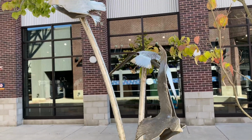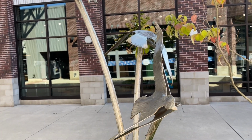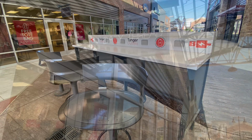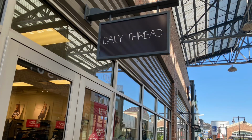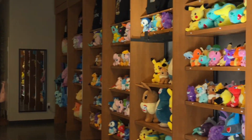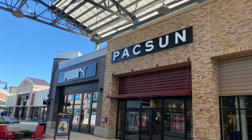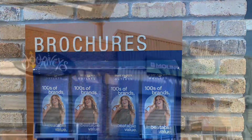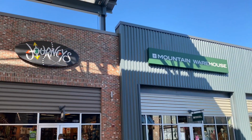You'll see too the landscaping and they have all kinds of metal sculptures and art. There's one of the charging stations. So if you are there for a few hours, you can make sure to charge your phone. This is a new store that opened, again, kind of a private vendor thing. They have PacSun, and they do have brochures if you want to see where you're going.